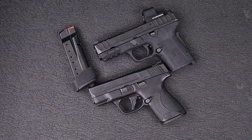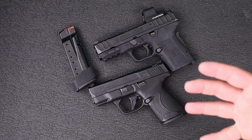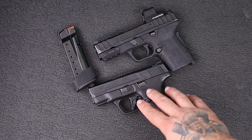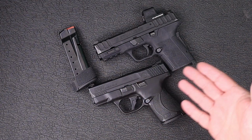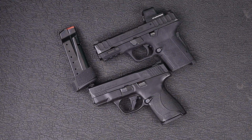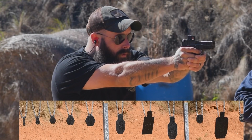The biggest difference between the two is the triggers. Because you have an internal hammer on the Equalizer, you have a striker fired gun in the Shield Plus. And the biggest downfall I thought was going to be on the Equalizer is the trigger. I assumed, similar to the EZ, it's not going to be as good as it could be because of that trigger, and I was wrong.